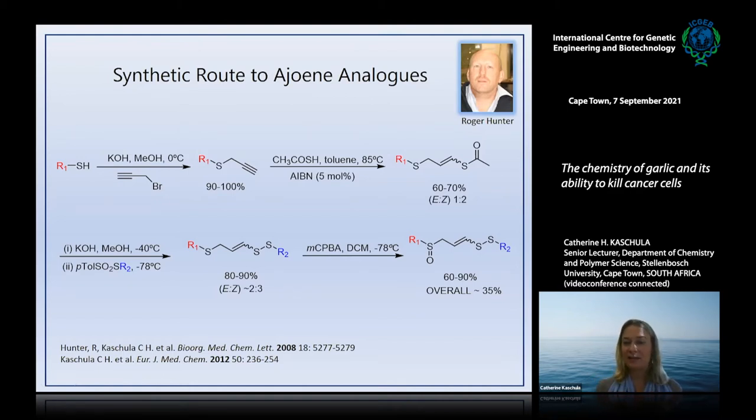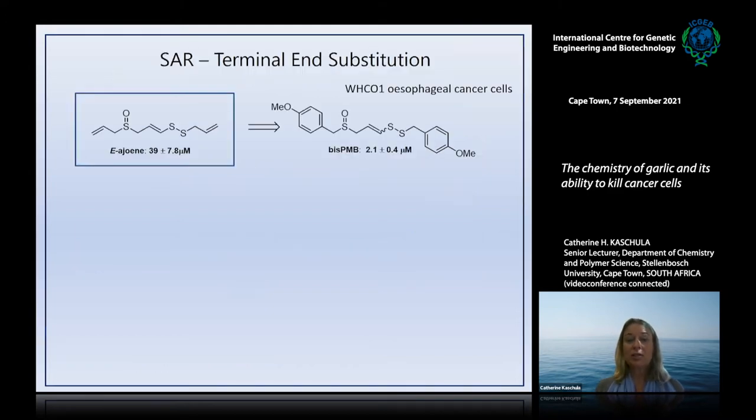And so using the synthesis, we were able to come up with many different analogs. So these were new compounds that had never previously been synthesized, but related to ajoene, so that we could actually study ajoene's mechanism. So there were a number of analogs we synthesized with different side groups. I'm not going to put an exhaustive table over here, but just to mention to you that all of the analogs synthesized retained their anti-cancer activity or their cytotoxicity on cancer cell lines, with some of them having improved activity, some reduced activity. But we did find that our most active analog was this one over here, which we called BIS-PMB, and it was 20-fold more active than ajoene.